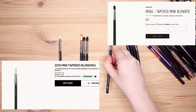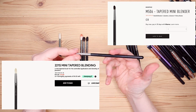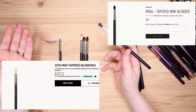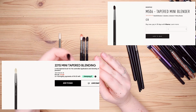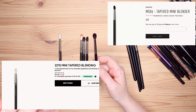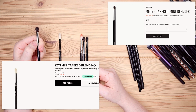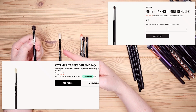The Morphe M506 is £8, so a little bit more than the M210, and still a lovely, lovely brush. Gets you very, very similar results, if not the same results. No one would ever tell. Really nice brush. £8. I love this brush, I just keep buying them. But I keep buying them because if I now put the image of this brush on the screen, you will see that the image doesn't look like this.